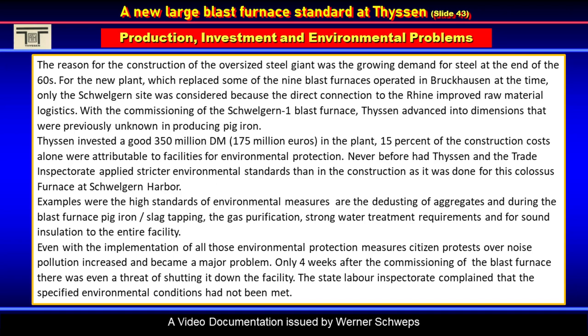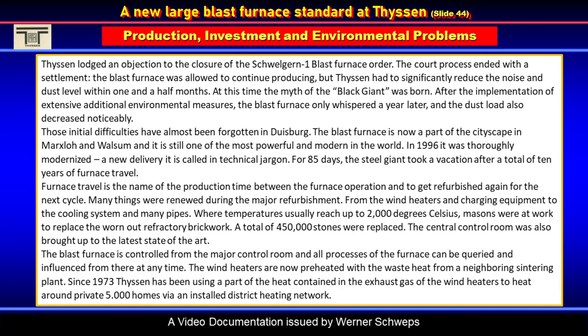The state labor inspectorate complained that the specified environmental conditions had not been met. Thyssen lodged an objection to the closure of the Schwelgern 1 blast furnace order. The court process ended with a settlement. The blast furnace was allowed to continue producing, but Thyssen had to significantly reduce the noise and dust level within 1.5 months. At this time the myth of the black giant was born.